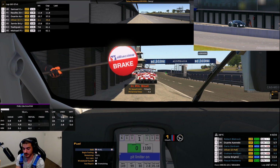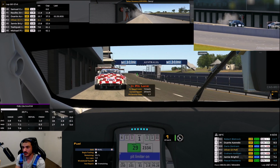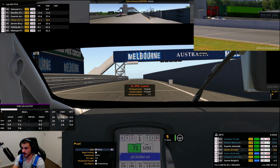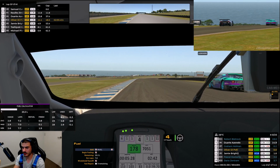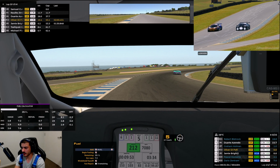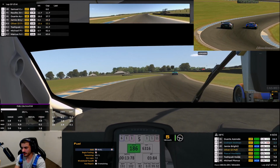And I'll get a splash more because of the way I've set my crew chief up. Watch your mirrors, there's a car approaching. Come on, keep digging. P4. Right side. Hold your line. Clear right.